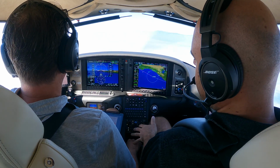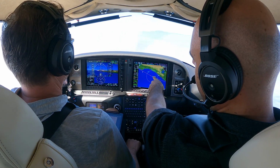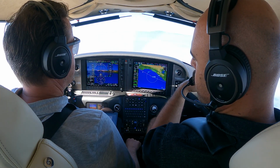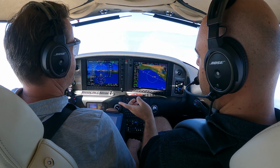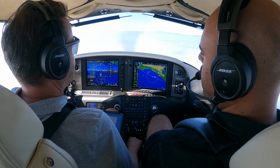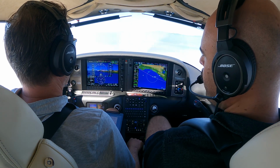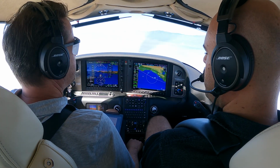I'll tell you why it's not the same, though. If we were tracking that, we would be accounting for wind. When you go heading, she doesn't account for wind. So on a heading, we're drifting, and that's fine. So it's not the same. See the track vector? We're going to drift to the left. So keep that in mind. She tells you radar vectors, you play stupid. This is the heading I'm going. Right. That's it. 18 knot headwind, too.